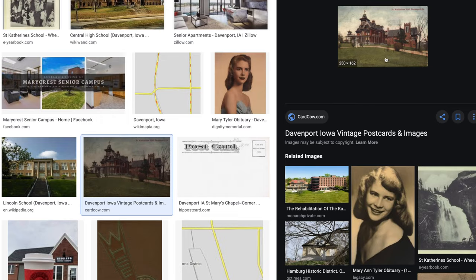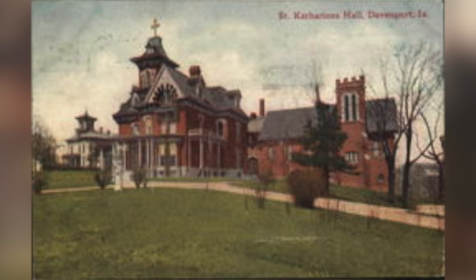And on cardcow.com, I found an older image where we can see the two mansions. We have one over here on the left, and the one in the middle is the second mansion, and the building on the right would be the chapel.